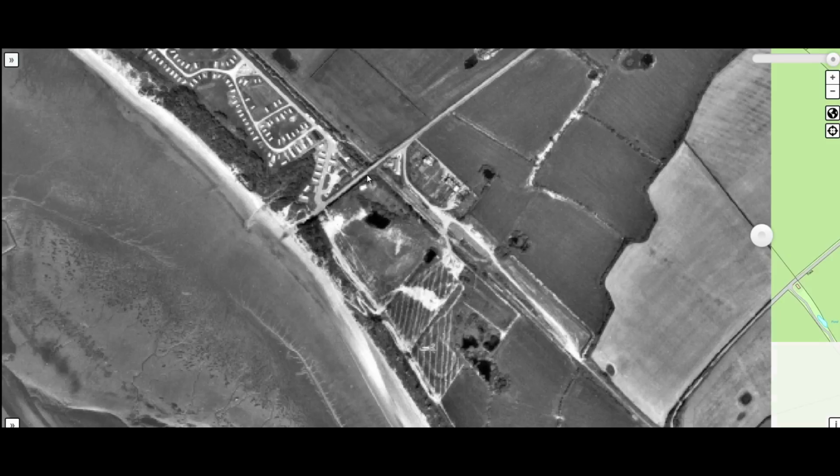So let's go in and have a look at Thurstaston and the country park that we know now, and have a look at what it was like then. Let's go and have a look. So here it is. It may have been starting to get put together as a country park at this point.